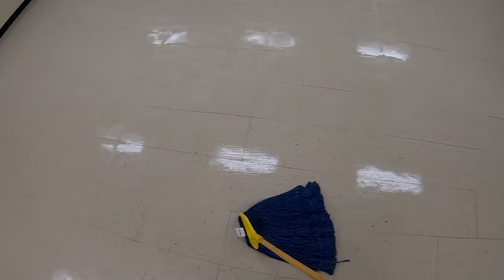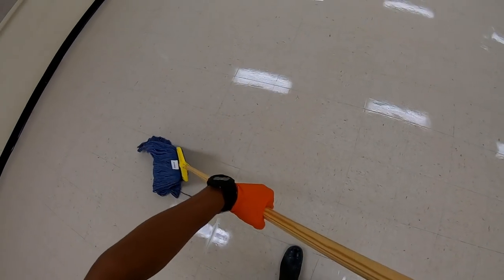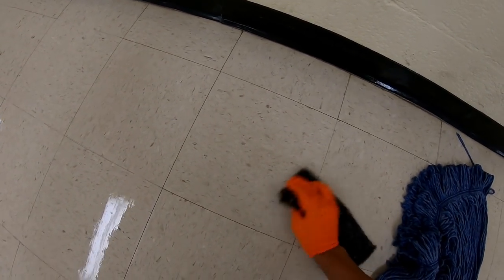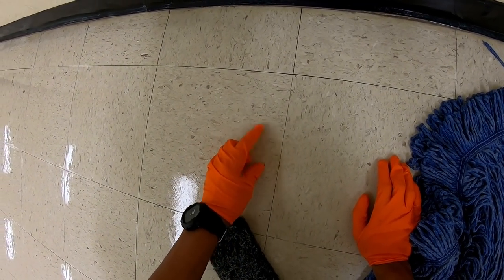Again, went over those two areas I showed you a little bit earlier. Still had a little bit of wax on. See, it's a little bit of wax right here. I think this is, oh, this is tape. So this isn't even wax. Where's the tape? What the heck?